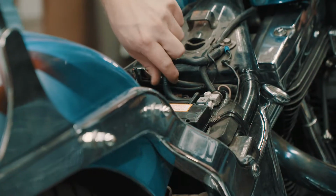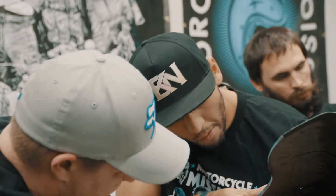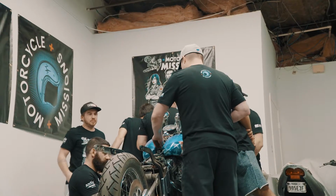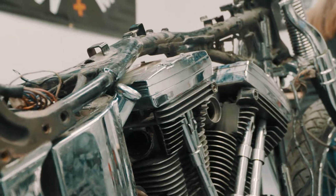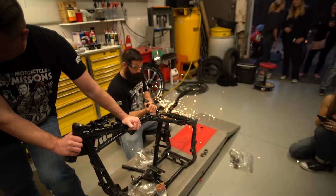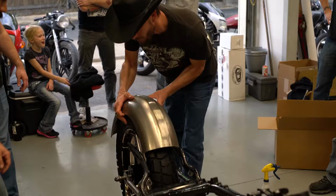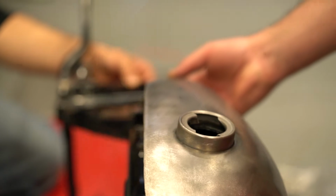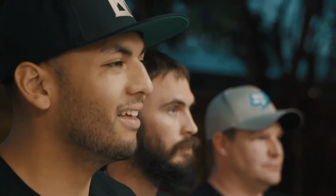We'll start, we'll take the seat off, we'll start taking fenders off, we'll take the tank off, the handlebars, we'll work on the top, work our way down and start removing parts. Basically, everything comes off this bike. Anything that we can keep, we're gonna powder coat and we're gonna clean it up, restore it, make it look like new, and then we're gonna add new parts. And every piece that we put on it is going to give character to the bike. Let's tear it apart.